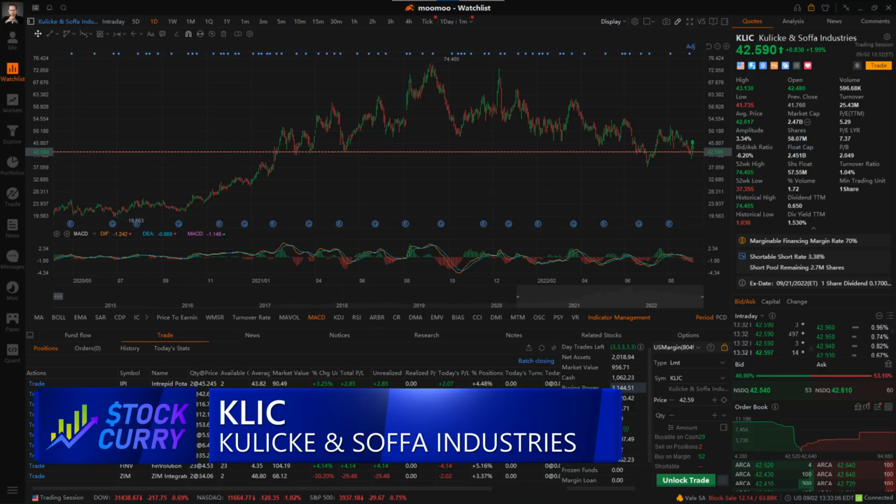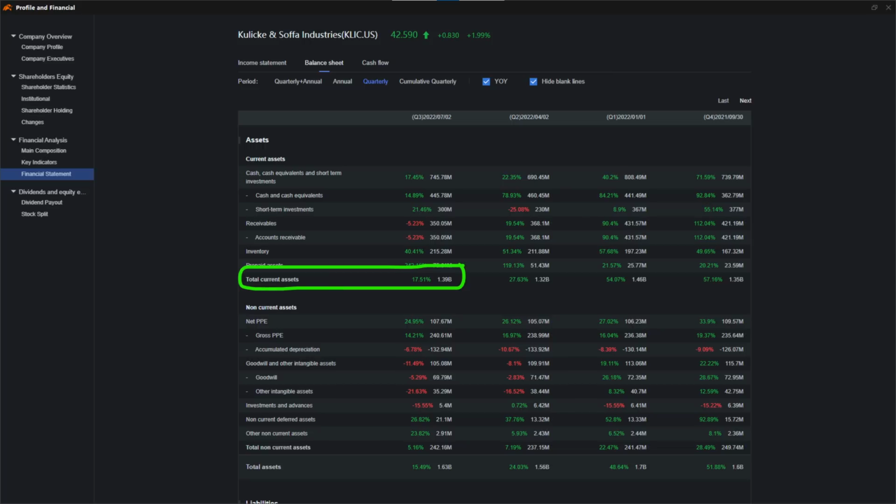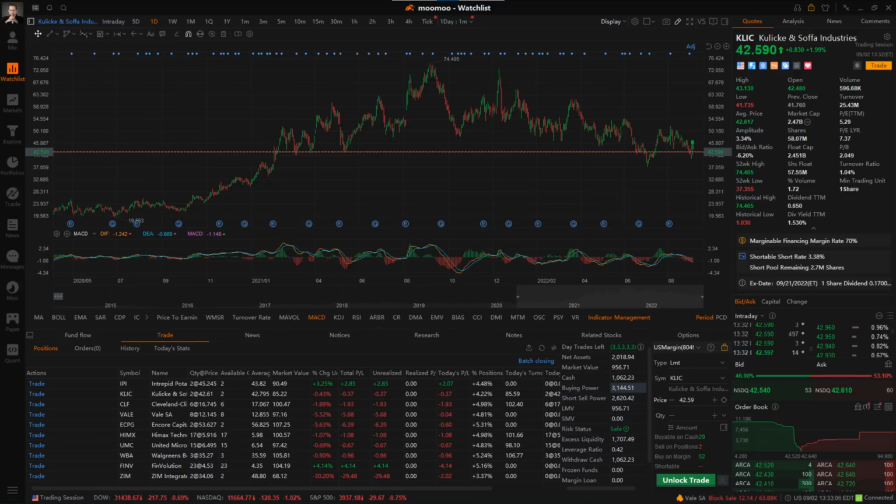Next up is KLIC, which is Kulicke & Soffa Industries. I'm sure I butchered that. Regardless, still a great stock. The PE ratio is currently 5.29. KLIC has been profitable for each of the past 4 quarters, and the profitability has been sustained. It's not really dropping. They also have a small dividend of 17 cents per quarter. Taking a look at the balance sheet, their total current assets are 1.39 billion, and their total current liabilities are only 274 million. So a very strong balance sheet for KLIC, a consistently profitable company, and a great PE ratio for this stock, especially with that dividend.